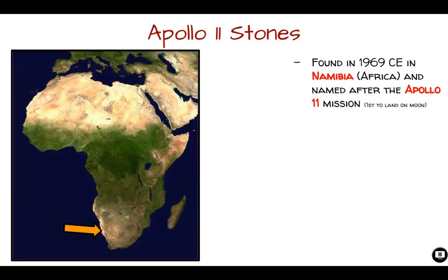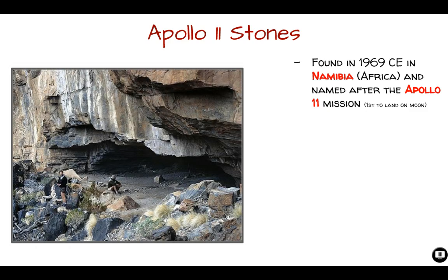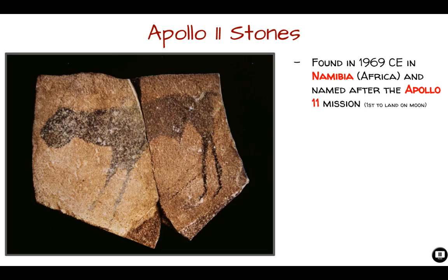So right down here, close to South Africa, is where we found these stones, and they were found within this cave that you see pictured here. We found them to be around 25,000 years old.